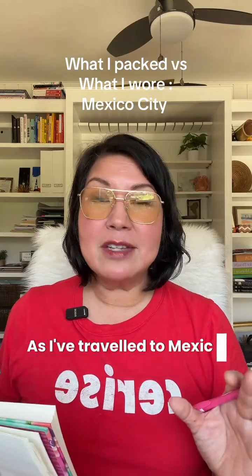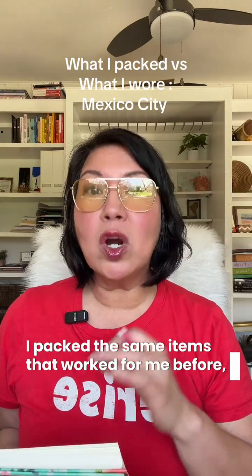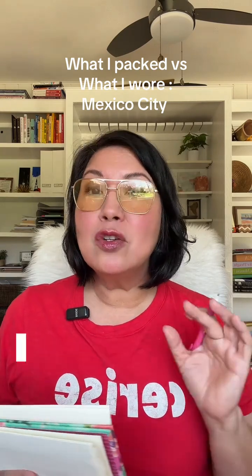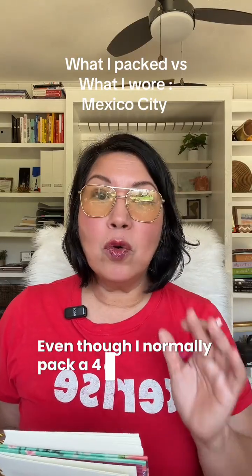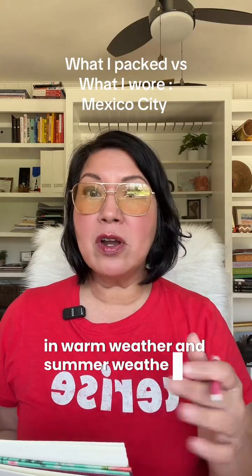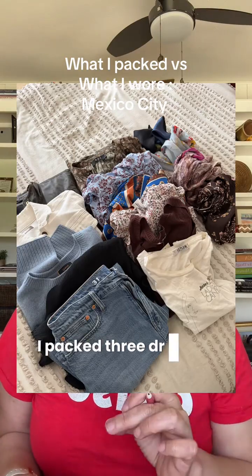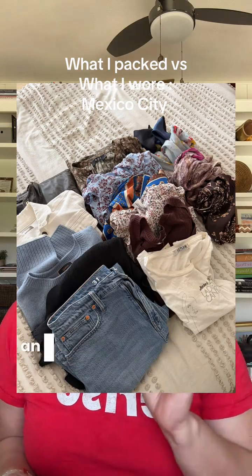Because I've traveled to Mexico City before, I packed the same items that worked for me before, and that is dresses. For the warm 80-degree weather, dresses were really the way to go. Even though I normally pack a 4-3-2-2-1 capsule, in warm weather and summer weather, that formula changes. For this capsule, I packed 3 dresses, 3 tops, 2 bottoms, 2 outerwear, and 1 mid-layer.